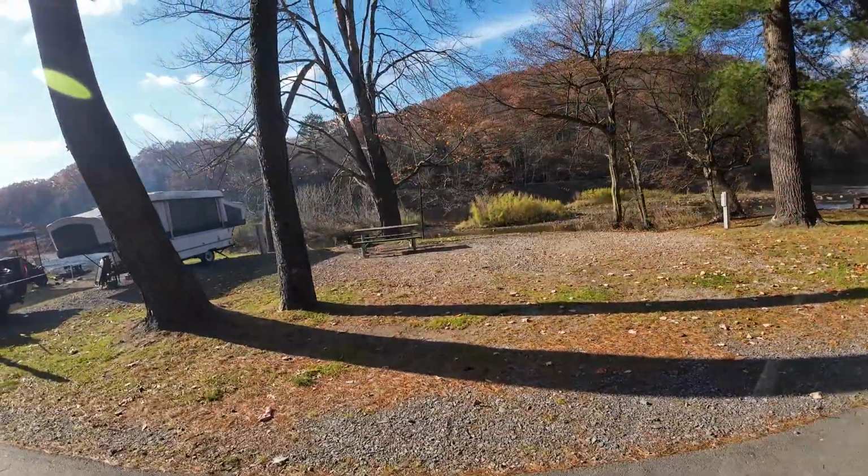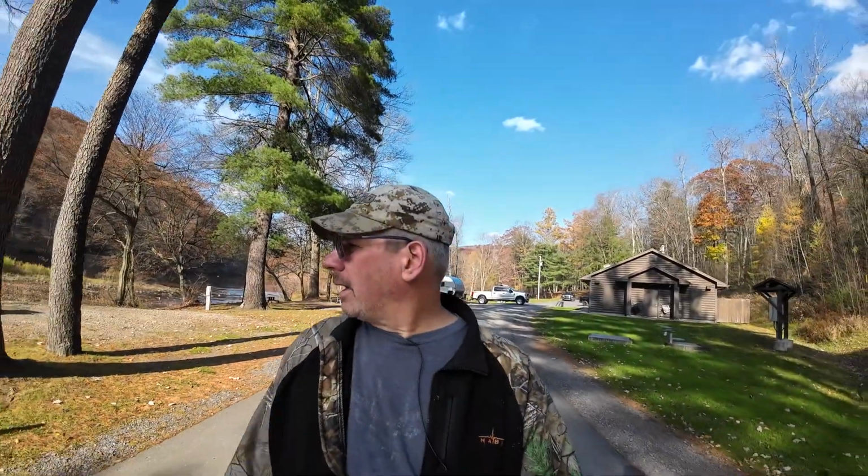Okay, I'm not going to film these. There's campers on these sites. So 34 is the same. It's electric. There's a pop-up on it now. You can probably get a 15-footer or so in there.